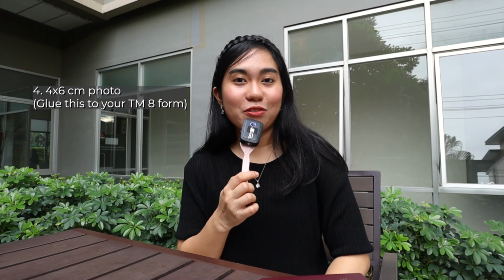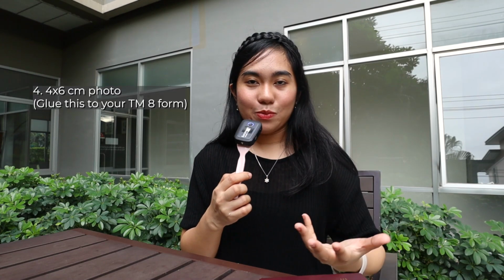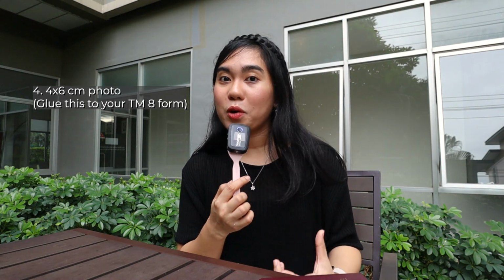The fourth requirement is a 4x6 centimeter photo. This photo, of course, has to be proper. If you have your TM8 form, then you stick that on it. There's a space over there where you just glue your picture to the TM8 form.